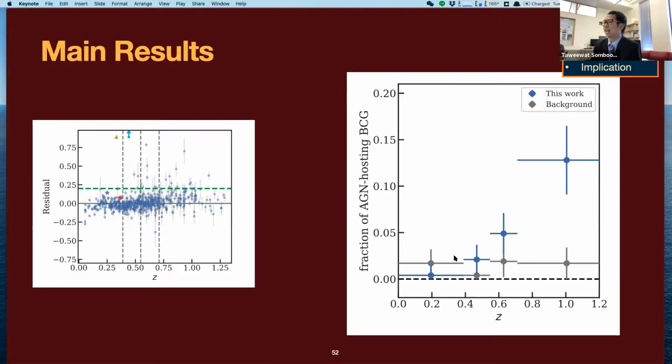However, it looks like a really big increase, but we actually cut the y-axis at only 20%. So 100%, which would mean every BCG has an AGN, is not in this plot. So even though there are more AGN at high redshift, the vast majority of the BCGs at high redshift are still passive galaxies.